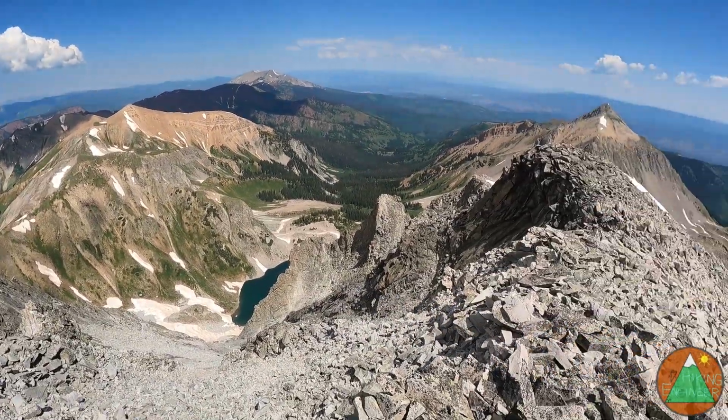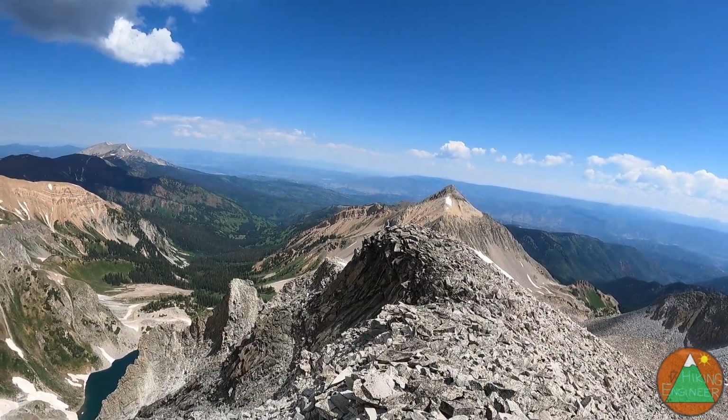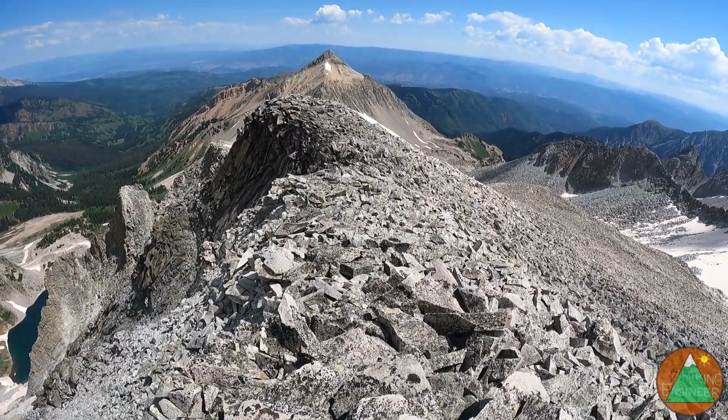So I've done it. I've gained the K2 ridge. It goes all the way down to our saddle. There's Mount Daly.